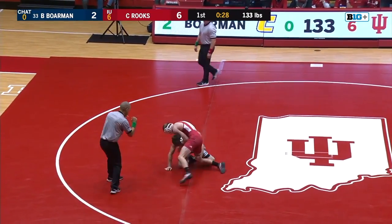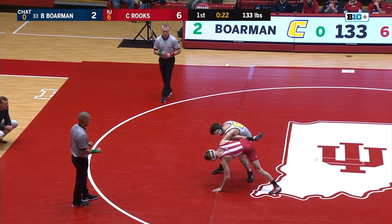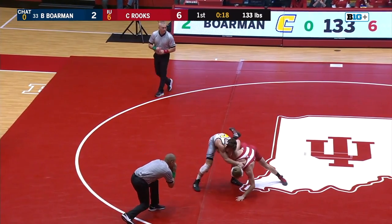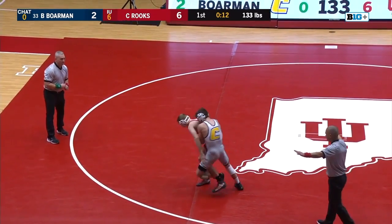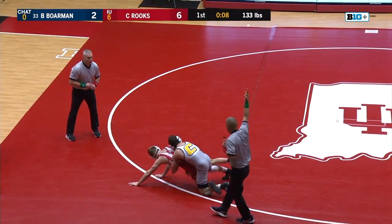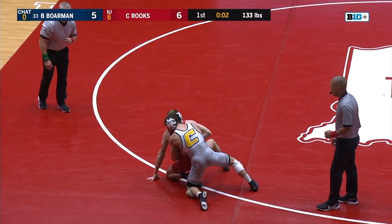That was a beautiful slide by Rooks. Borman, great job on the recovery. Now he's got the single leg, shelving it up. Great defense from Rooks. Coach Rochelle was pumped up about that. It was Rooks that was in deep. Borman trying to score, looking for the mat return. Trips Rooks forward, Rooks goes Granby roll, and Borman is able to keep his hips with Rooks, and he gets the takedown and answers. Big takedown for the Mocs with short time.